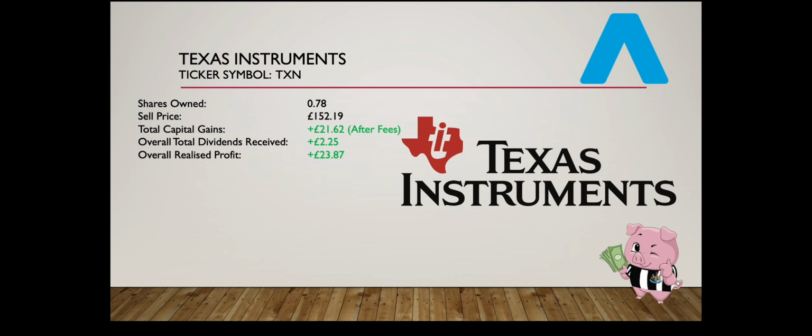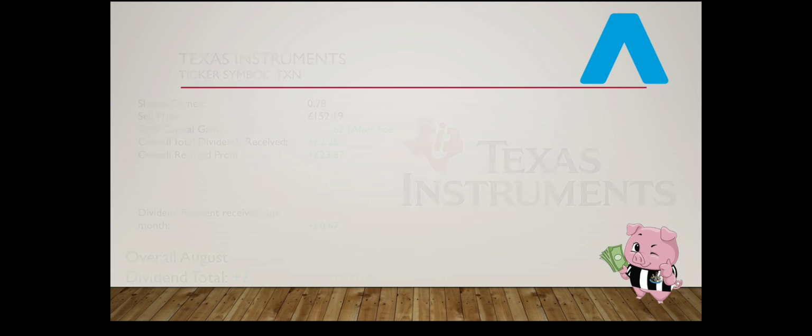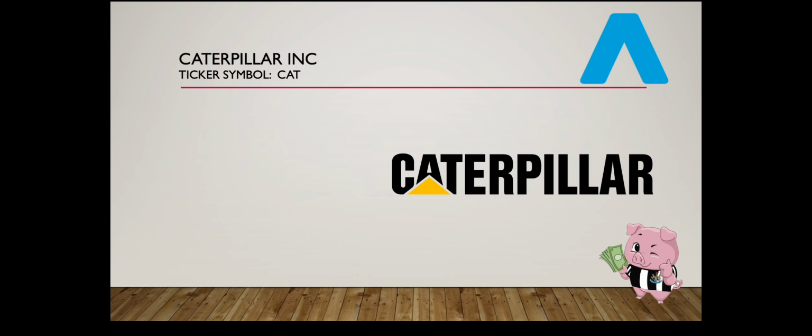So I only had 0.78 shares worth of Texas Instruments, and specifically on this position I made £21.62 after deducting fees, alongside receiving £2.25 in dividends, meaning overall we made just under £24 on this position. From that, it was 67 pence this month that I got in dividend payments, bringing my overall August total to just over £70.